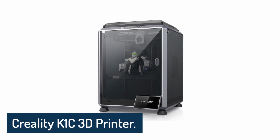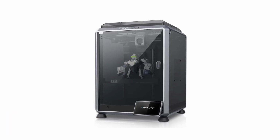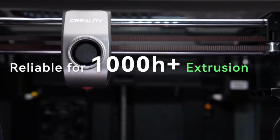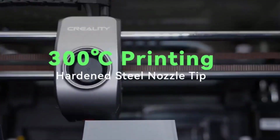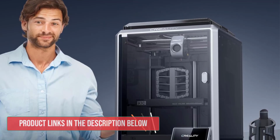Number 3. Creality K1C 3D Printer. The Creality K1C 3D printer is an impressive leap forward in high-speed, precision printing. Its advanced Core XY structure delivers remarkable speed, up to 600 mm/s, with smooth acceleration that keeps print quality intact, making it significantly faster than most standard 3D printers.